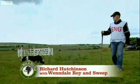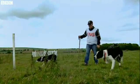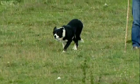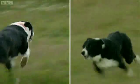So then here comes Richard with the father and son dog team. Roy then, with distinctive red collar, will be running off to the left. Richard, a bit of a one-man veteran, appeared in the Young Handlers. The Sweep dog's away to the right. And then ran the brace as well last year. Ooh, there goes Roy.